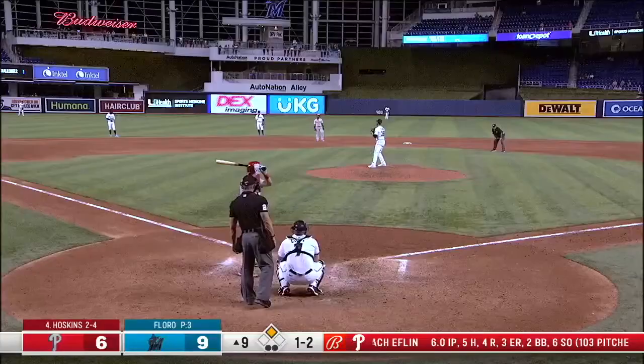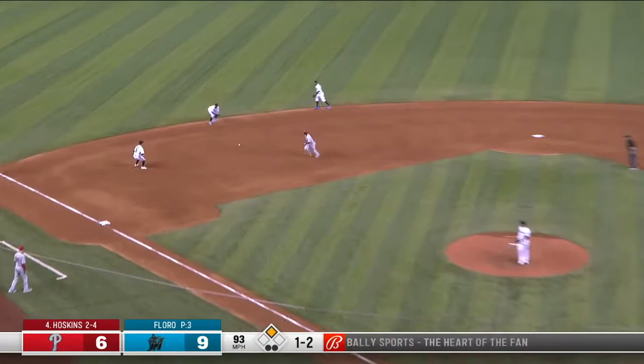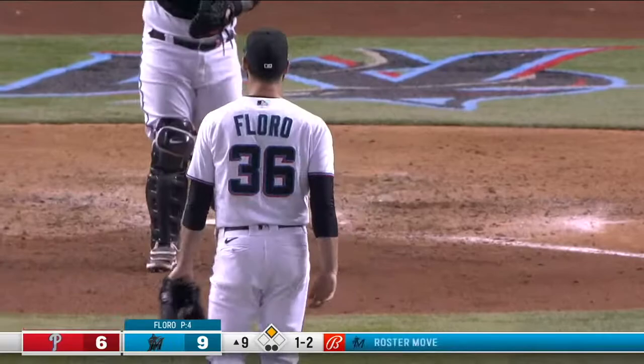1-2. Ground ball. That's Jazz. Long, strong throw. Got him. It's a Marlins win.